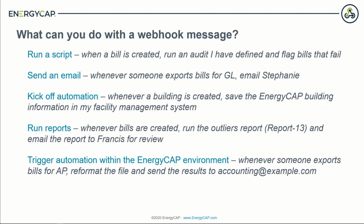So what can you do with a webhook message? Well, here are some examples that we've already seen in the real world. You could run a script. So here's an example. When a bill is created, run an audit that I have defined and flag the bill if it fails it. You can use a webhook to send an email. So you could do something like whenever someone exports bills to GL, email Stephanie. So no longer does Stephanie need to check in with people and find out if it's happened, she'll automatically get an email.